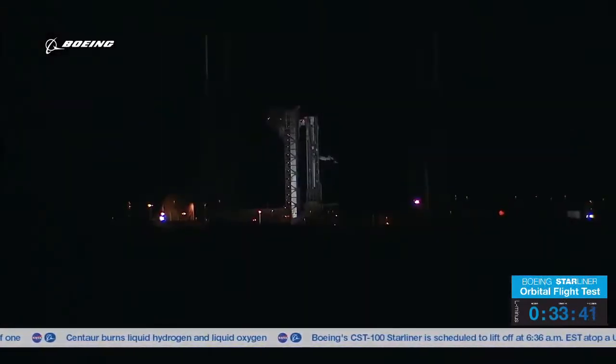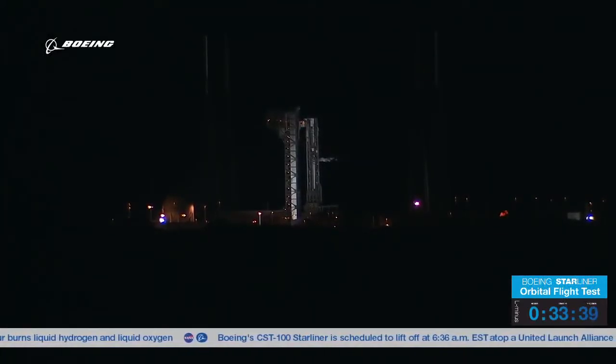All right, thanks a lot, Tori. We want to give you a closer look of those beautiful views of Starliner and Atlas V over on Space Launch Complex 41. You can see it right behind us. Yeah, we're about 33 minutes away from launch, so let's take a look at what the launch and ascent phases of Starliner's mission will look like today.